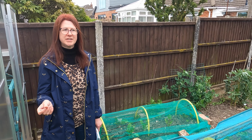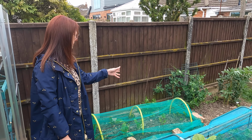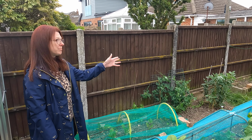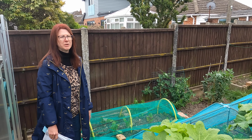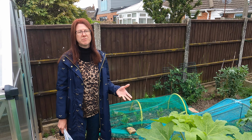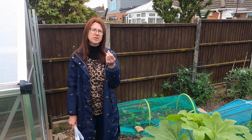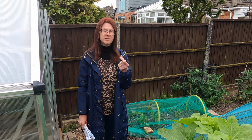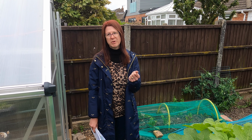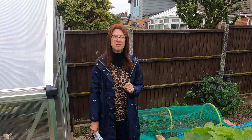I'm already harvesting a few bits myself, so I've got some peas and mange tout over there which I'm harvesting, and more will come this month. The broad beans are harvesting at the moment. There's rhubarb, which I've been harvesting for quite a while. The gooseberries won't be far off. If you want to harvest baby artichokes, the globe artichokes, you're going to be able to do that very soon as well. And if you're fortunate enough to have some asparagus like we are, we only have a tiny bit at the bottom of the garden, but asparagus is something you can be harvesting as well.